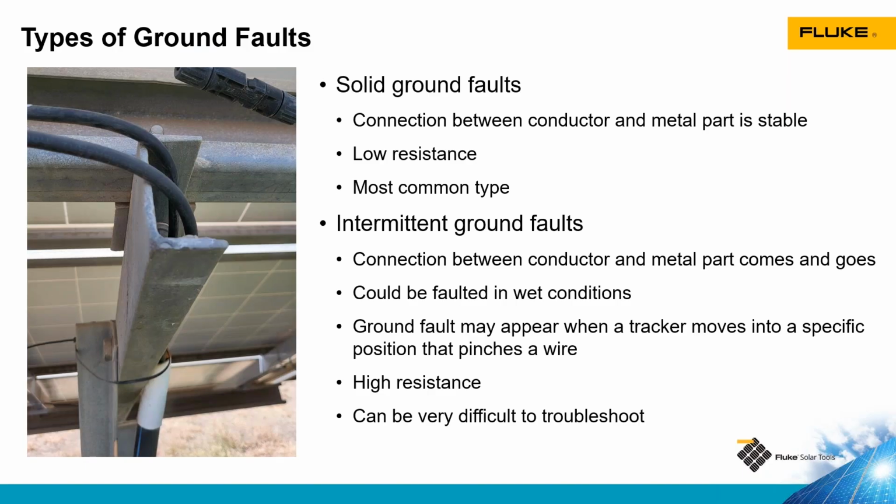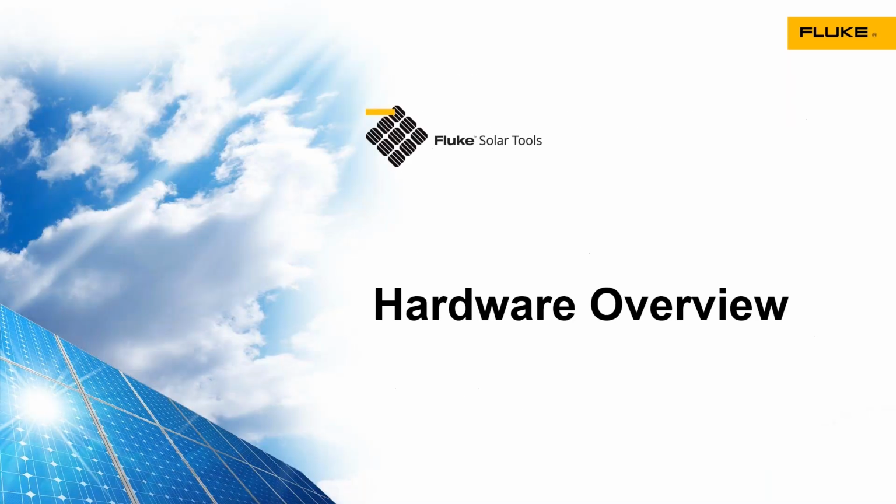Intermittent ground faults are connections that can come and go. They may appear when the system is wet, when the resistance is low. Maybe a wire is getting pinched by a tracking array. So when the array moves into that specific position, it's pinching the wire and causing that fault. The intermittent ground faults are typically higher resistance, and higher resistance faults can be more challenging to identify and troubleshoot.